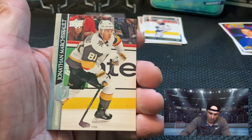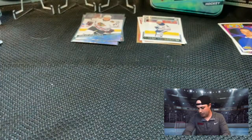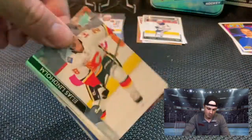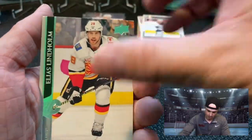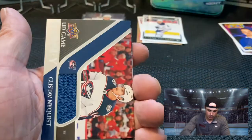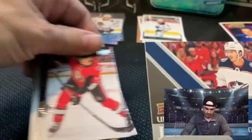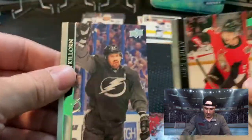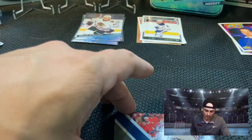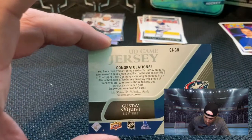Eric, Jonathan Marchessault, Golden Knight. All right, two packs left. Boom. PK Subban does a lot of commentary. Dylan. Oh, here we go. Set that there for a second. Our last two base cards. We got a Gustav Nyquist. Nice jersey card here.